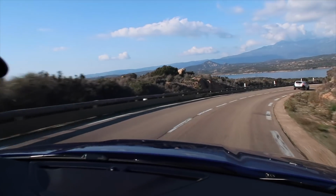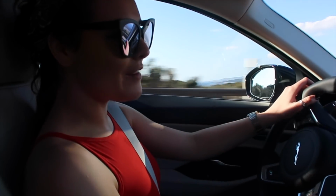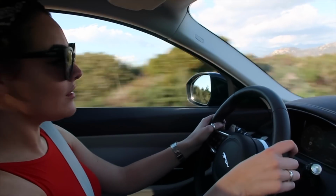Look at that view. As press trips go, this has got to be one of my favourites. And for the first SUV for A Girl's Guide To, Jaguar, you are nailing it. I will give you that.